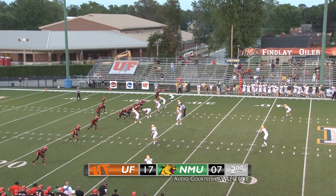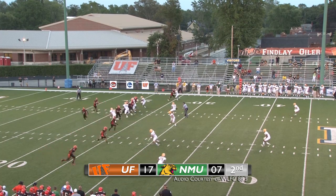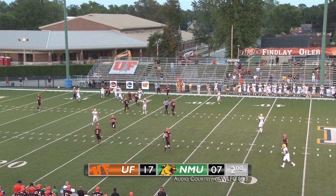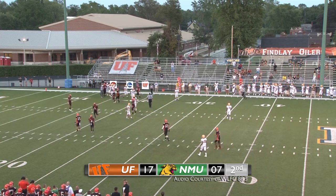So the Oilers will line up with Belden at the quarterback. Back to his right, that's Daquan Ford. Pressure in the backfield, and Oilers dangerous there. Tried to throw a little screen out in the flat there. It looked like interference to me.